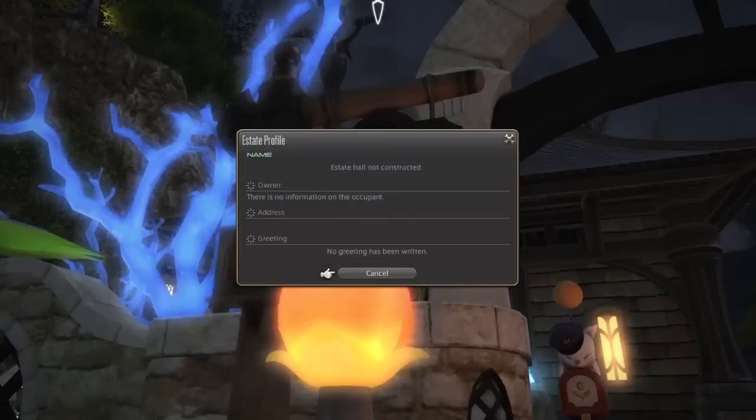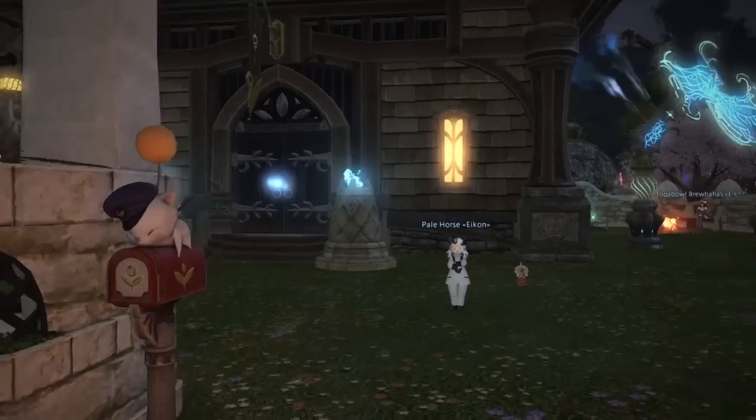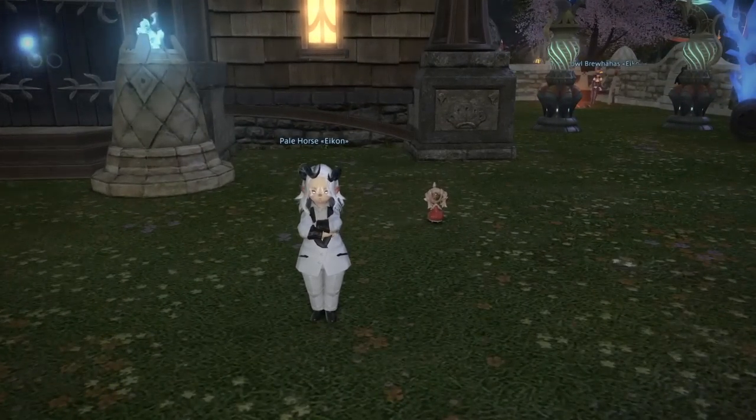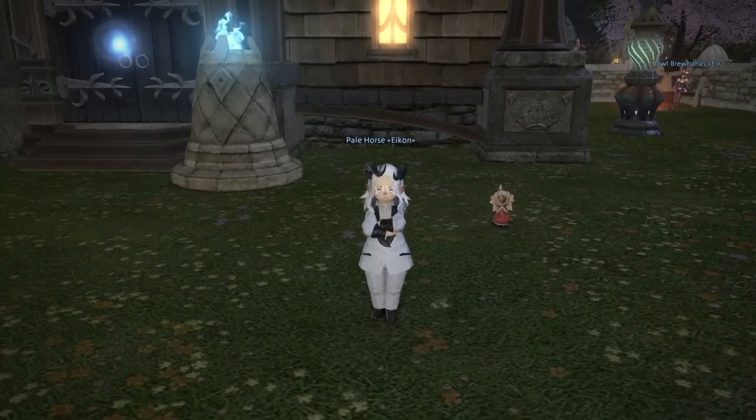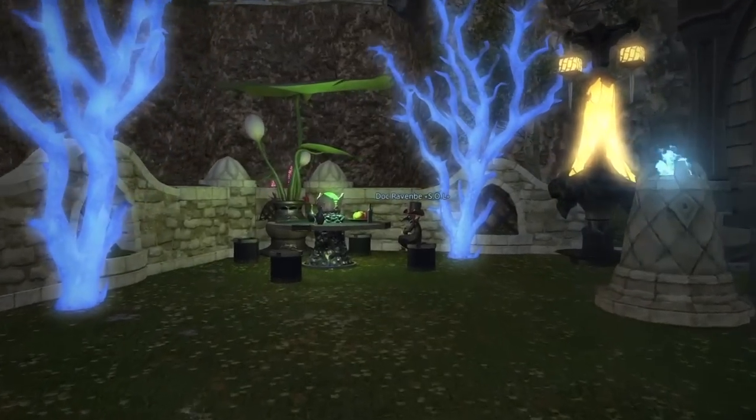Let's check out where we are exactly in the world. First ward, plot 55. Insert crude drawing of skull and crossed bones here. A small house built for a Lalafell. That's what I'm talking about. Yeah. So we've got Mr. Lalafell himself of the Siren server here. They've said that the Pale Horse crew is the best kept secret on Siren.